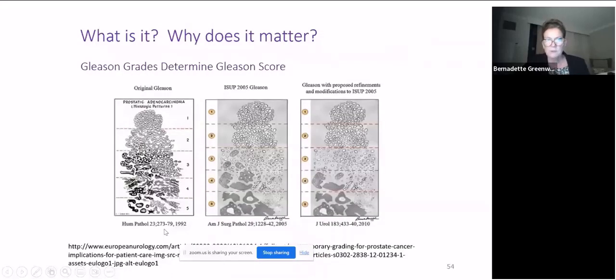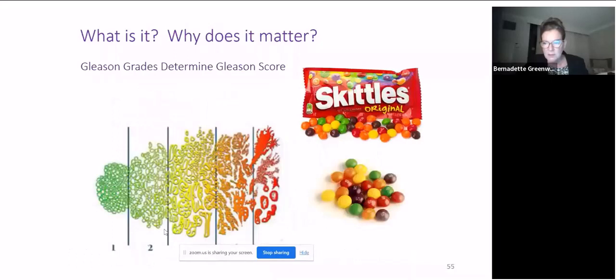And for those of you that don't understand what Gleason score is, what it is, why does it matter? It's simply the sum of 2 numbers. I call it Skittle sorting. If we were in person right now, I'd open a bag of Skittles on the desk and I'd group them by color.